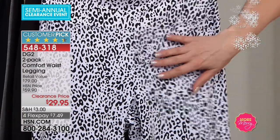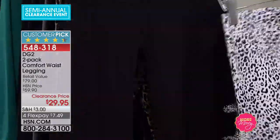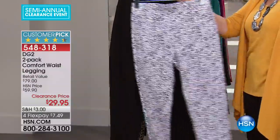7% spandex and 93% cotton, and then you get the black. So everyone gets a black, and then it's either black in the cheetah, black in the leopard, or last call on black in the charcoal and black in the navy.